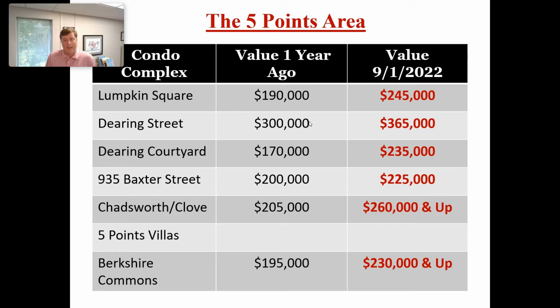Deering Courtyard, which is right behind it, saw some good appreciation. A year ago in 2021, about 170, we sold that one. And then we had another sale for 235 range, 225 range in that area, Deering Courtyard. Now, Baxter Street hasn't had a lot of sales. It did have one this year. That's Courtyard Condo as well. It was around 200. Now it's gone up about 225. We might see that move a little bit.